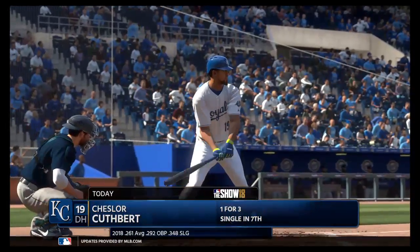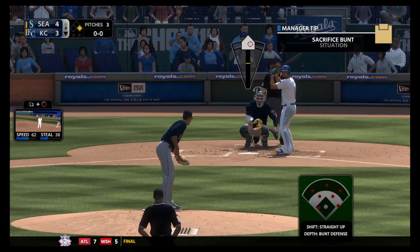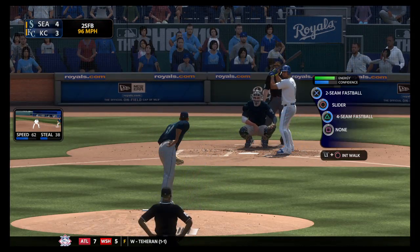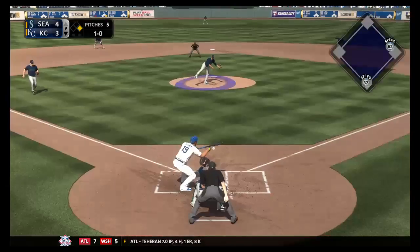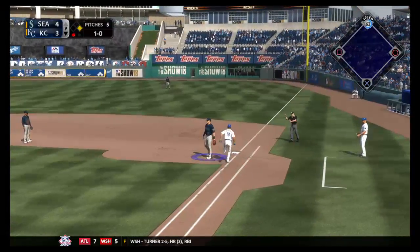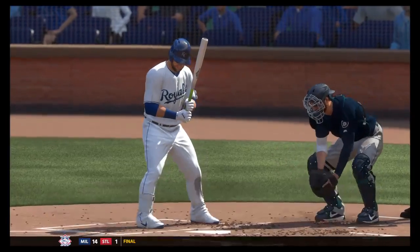Here now is Cheslor Cuthbert. He'll be looking for something he could drive into the gap and drive home that tying run from first. Showing bunt here, but he takes ball one. Well, that two-seam fastball ran a little too much off the plate, but now that sets him up to work with something away and maybe even an off-speed pitch. Throw to first is in time for the first out.